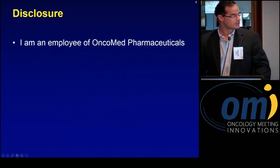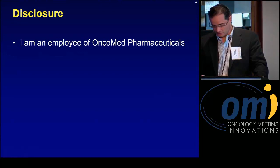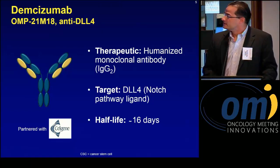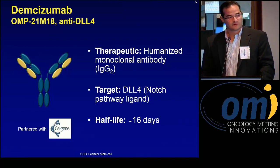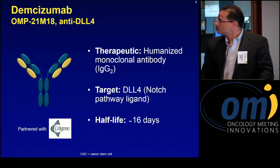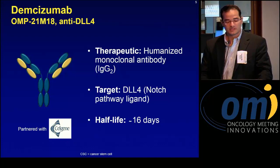Just as a disclosure, I work at Oncomed Pharmaceuticals, the developer of this drug that I'm about to talk about. Demcizumab is an anti-DLL4 agent. It affects directly the Notch pathway. It's a humanized monoclonal antibody and has a half-life, just like any other antibody, of about 2 weeks.